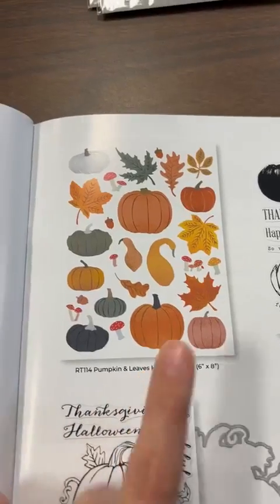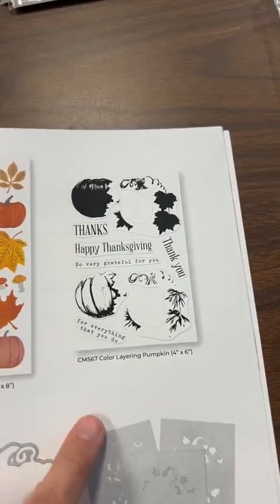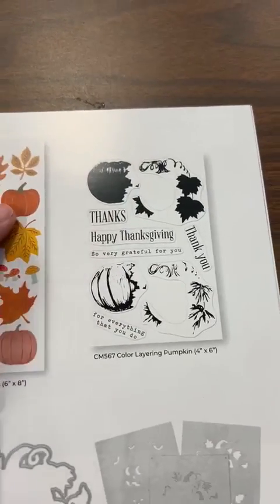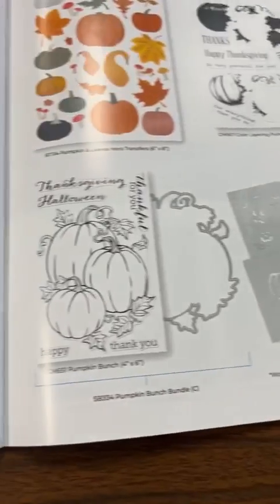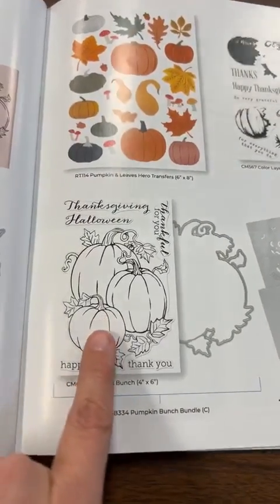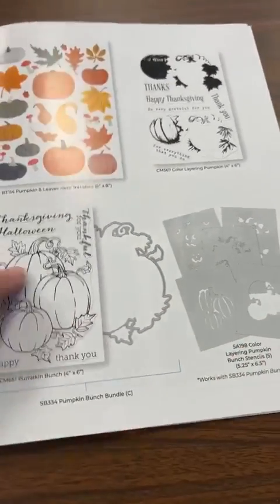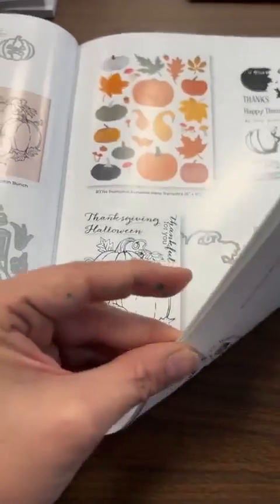Pumpkin and leaves rub-ons. Oh, I love the fall stuff too. Color layering pumpkins. I know we have those on the shelf, or at least we did the other day. And then this one here is a beautiful one. This is called Pumpkin Bunch. It is a stamp die combo, and there's also a great stencil that matches it as well. We have beautiful samples on the shelf that Rita made for me with this set. It's adorable.